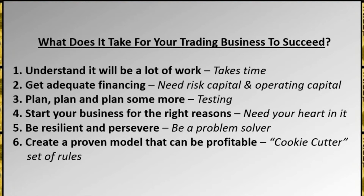You also have to be resilient and persevere. You have to be a problem solver. And that's not only for trading, but any business, all right? There's always 100 reasons to quit at anything we do at any given time, I always say. The difference between success and failure is not always brains. It's the ability or the will to succeed. So you have to have that. You have to create a proven model that can be profitable, a cookie cutter, a set of rules like I discussed before that are developed after testing in a variety of different markets.